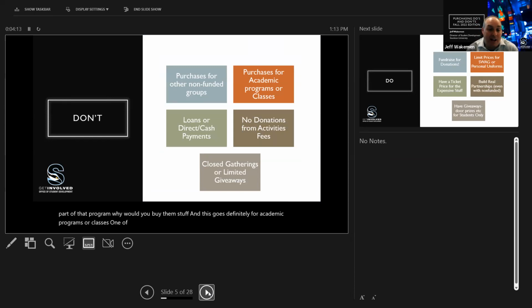One of the standards of practices we have is student activities fees are for student activities that are not connected to an academic program or course. We also aren't allowed to do loans or direct cash payments for anything. So there almost never will be a place where you are actually handing someone cash or where you are loaning someone money that they will have to repay later. We also aren't allowed to do donations from activities fees.